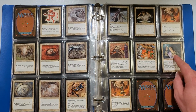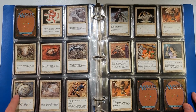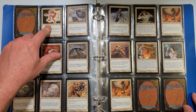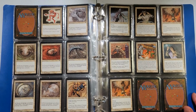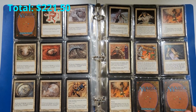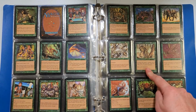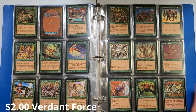The Sacred Guide? I don't know about that one. Vulnerability. A bunch of Circle of Protections. That's cool. Autotog. That's one of the cards that is featured on Tempest Booster Packs. So that's pretty neat. What else we got? Verdant Force. Oh, man. Love that. I think they reprinted that one too.